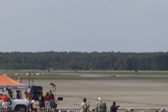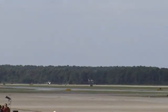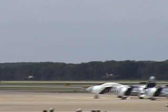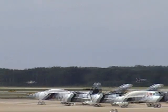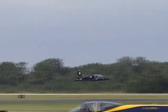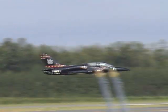The Yak is right behind the Albatros. First one, that's the Czech designed and Czech built Soviet trainer. About 2,000 of those were built. And from World War II, that's the Yak-9, jet and prop.